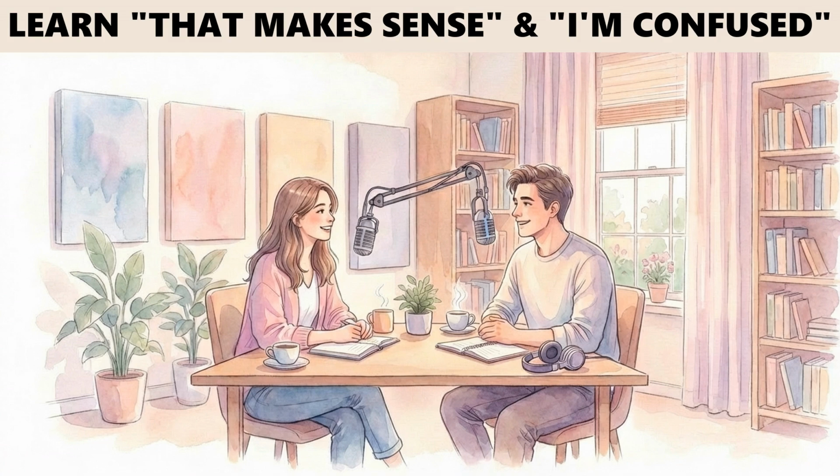Exactly. You're using both phrases together perfectly. See how they work? One shows understanding, the other shows you need more help. This is so useful. Let's practice I'm confused. Listeners, say it with us. First, slowly. I'm confused. And now normally, I'm confused. Good job. Let's try another example.